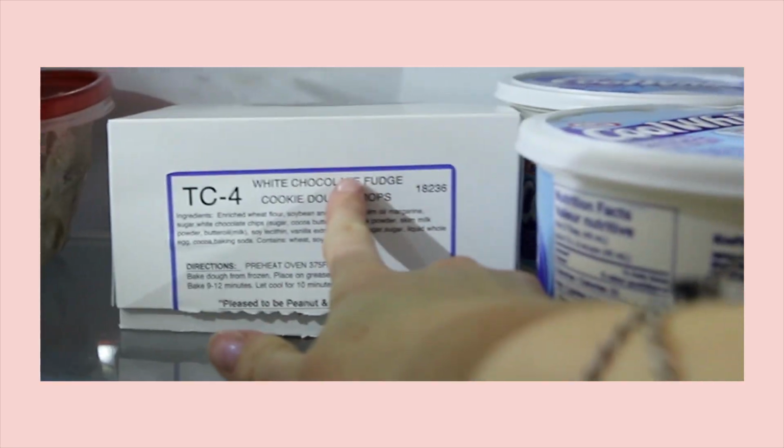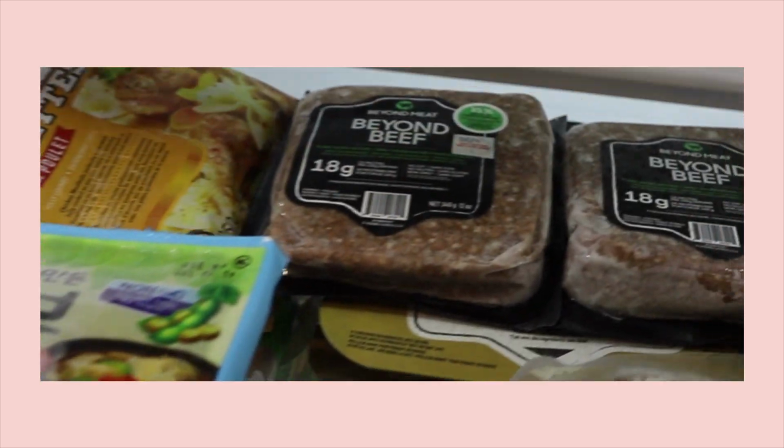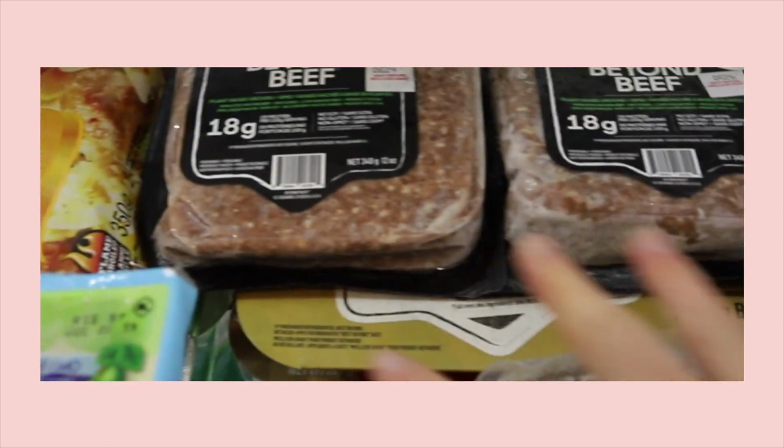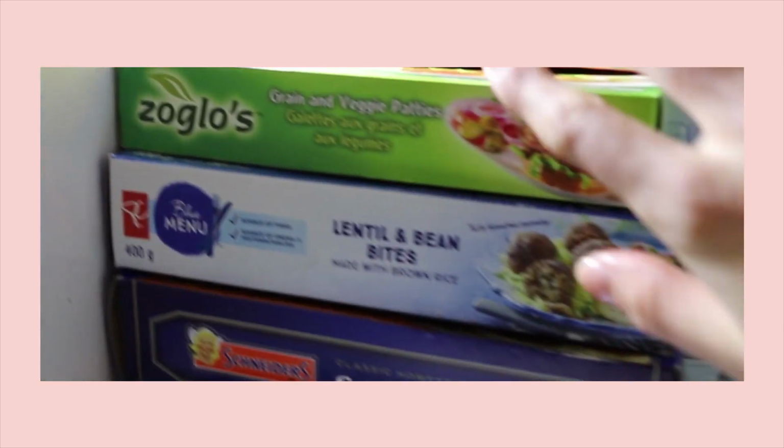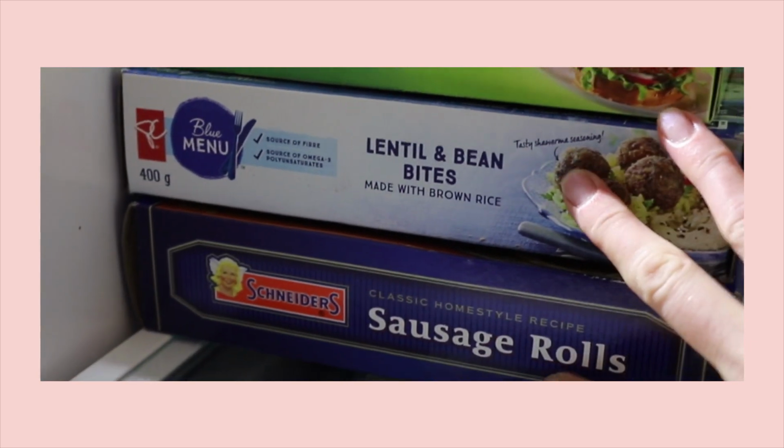Then we have a dessert shelf with ice cream and cookies and all dessert stuff. Then we had all of our vegetarian meat and our real meat in a drawer. Underneath that, we had all pastas and then kind of odds and ends, like different appetizers. And I felt stacking like this was really good for being able to see what everything was. In the bottom drawer, we did half the drawer as bread and half as frozen veggies.